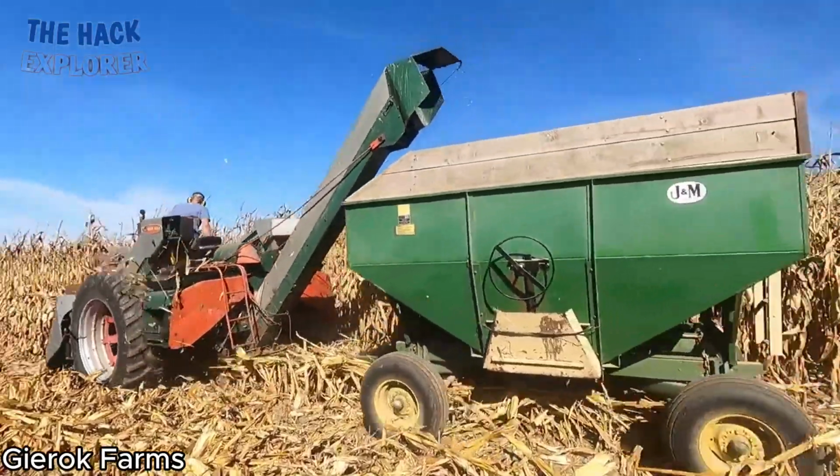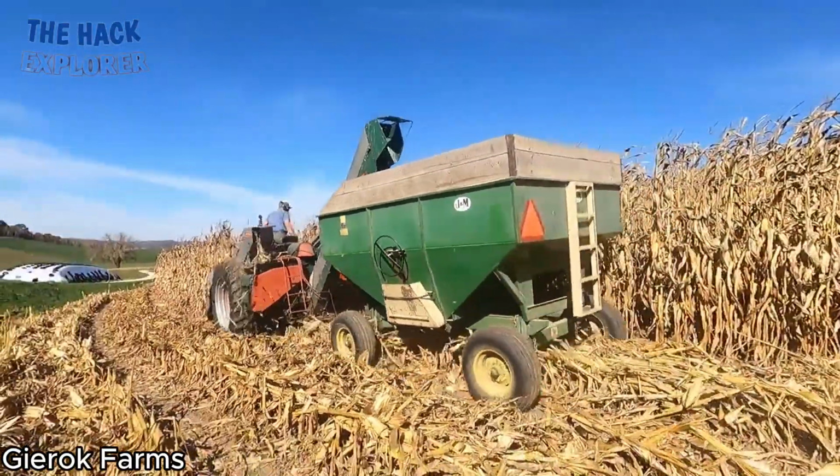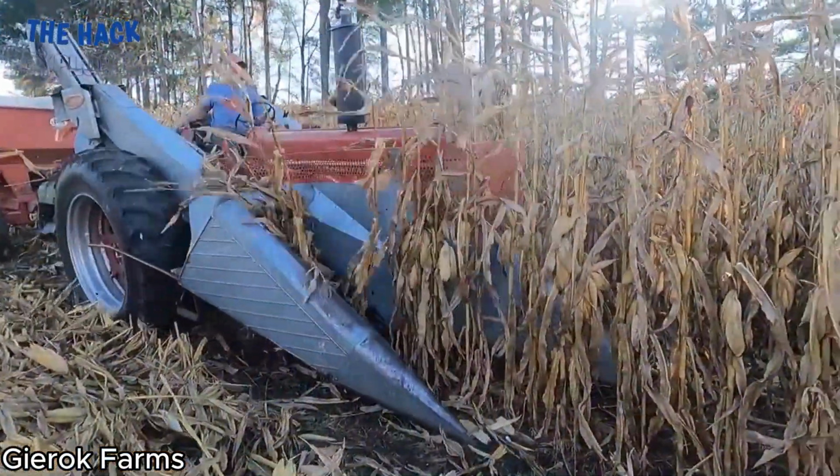The harvest is done by different machines. Sometimes the corn falls, so the corn picker is used instead of the harvester.